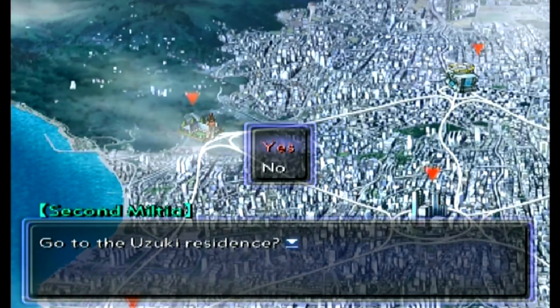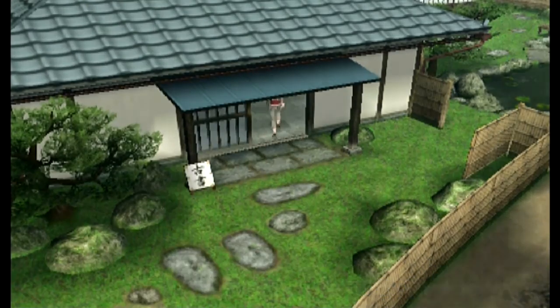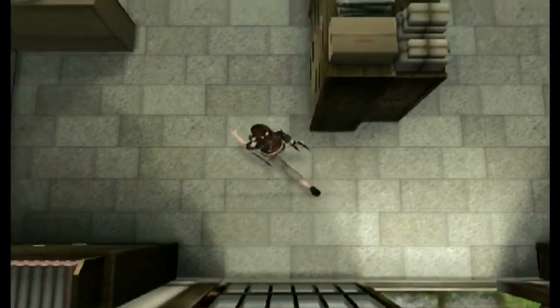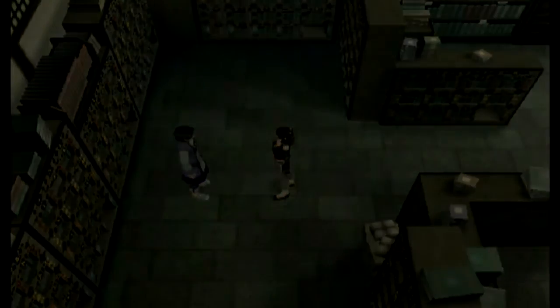I would say now that it's opened up for us, but I guess we could have always come here. We do have a quest that is new here. Plus, I want to check out the books that we have lying around. The Azuki home. Let's head inside. I think that there should be a character inside here. Is it you? I believe it is you. Definitely you.